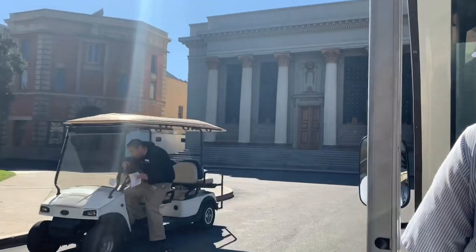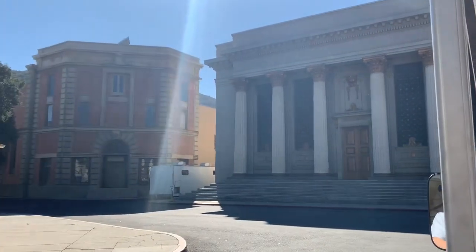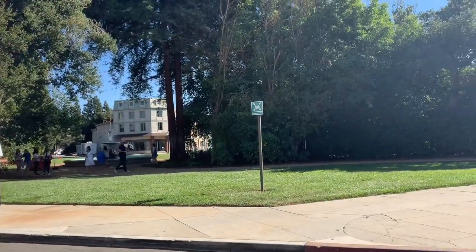Beyond the truck and everything. Hey, sorry, do you need it? But it was still that same fountain.